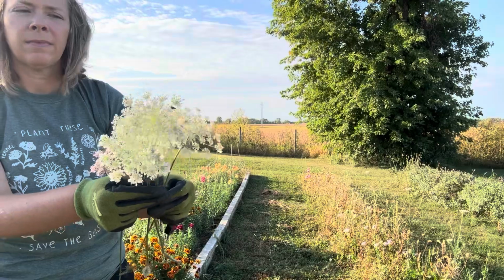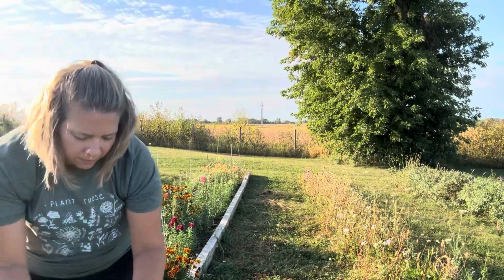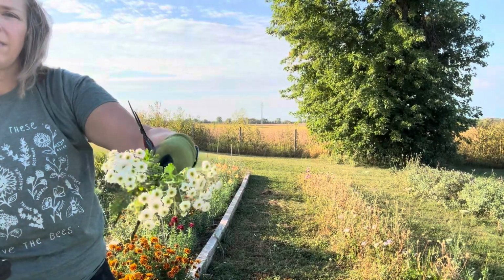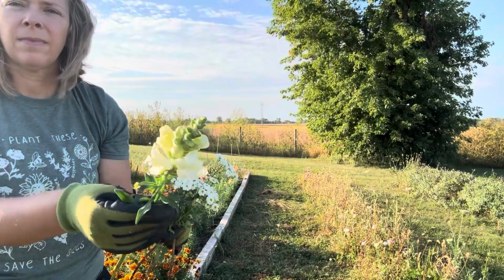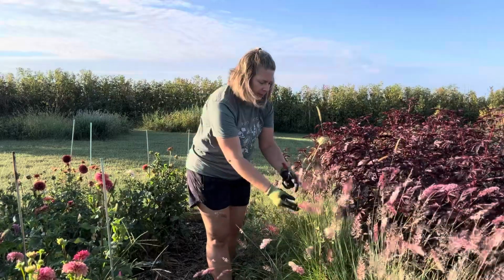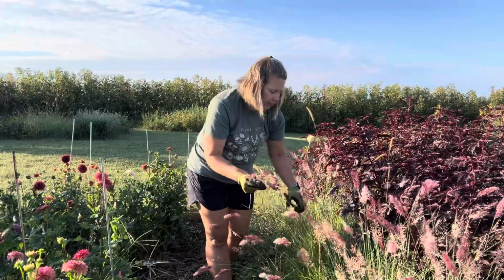While there's not a lot blooming here in my perennial beds, I did find some Queen Anne's lace, or Ammi, and a few sprigs of feverfew that are long enough for our bouquet today, as well as some white and pink snapdragons. Then out to one of my annual boxes that we put in this year.